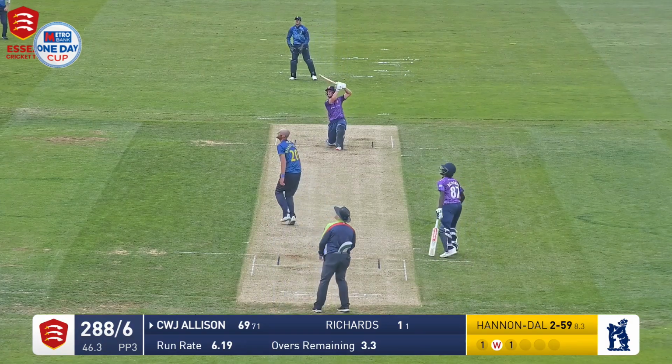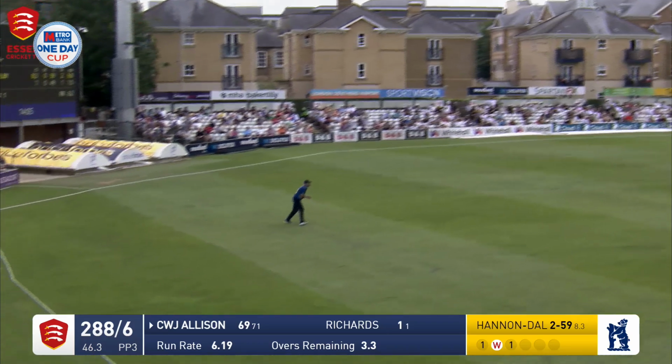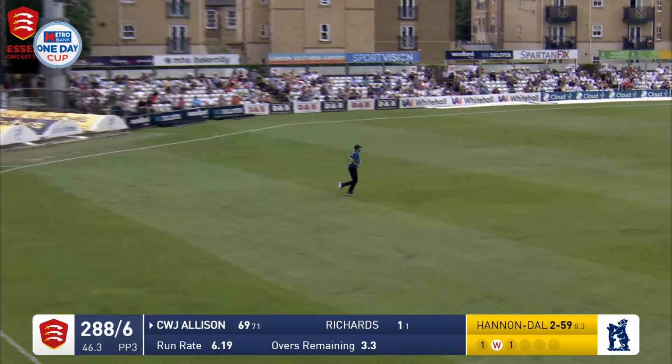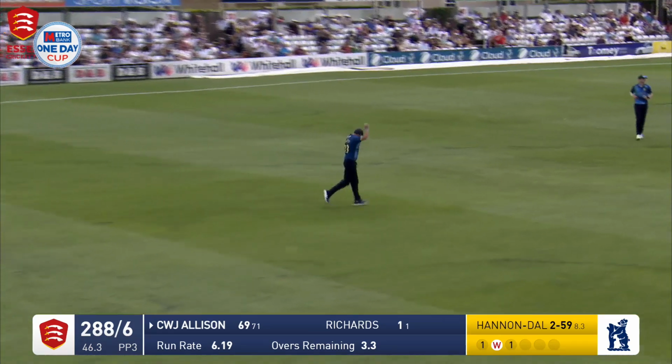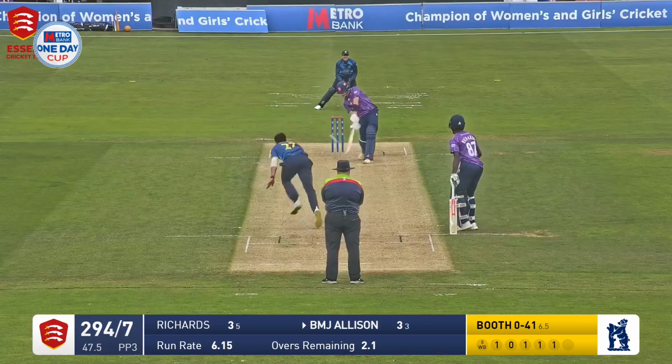Hannon Dolby into Allison. Oh, and Allison goes aerial. It's gone a long, long way in the air. Man at long off should take this one. Just has to backpedal a little bit, but Lintott takes it pretty comfortably in the end, and that's the end of an excellent innings. A ball was taken beyond 300.